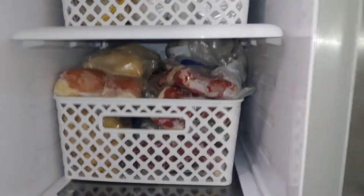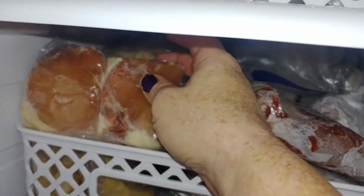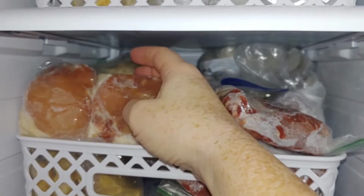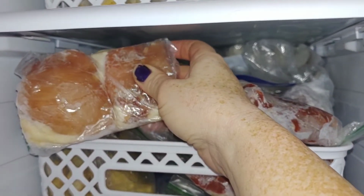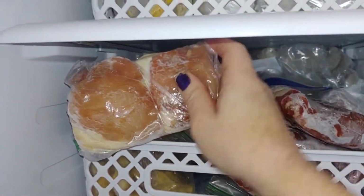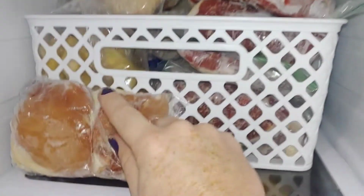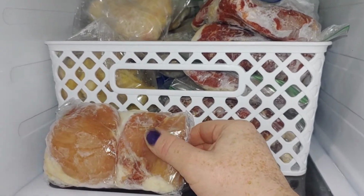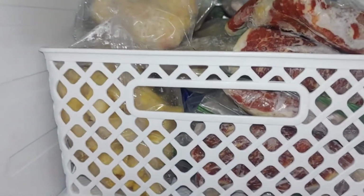And then right here is all my meats. So I only have two packs of frozen boneless, skinless chicken thighs. I only have two of them left, so I can't cook anything with it now, but it could just stay here. Let me close this freezer. It could just stay here until I get more, unless I figure out something to do with it, but there's not much you can do with five people with two chicken thighs.